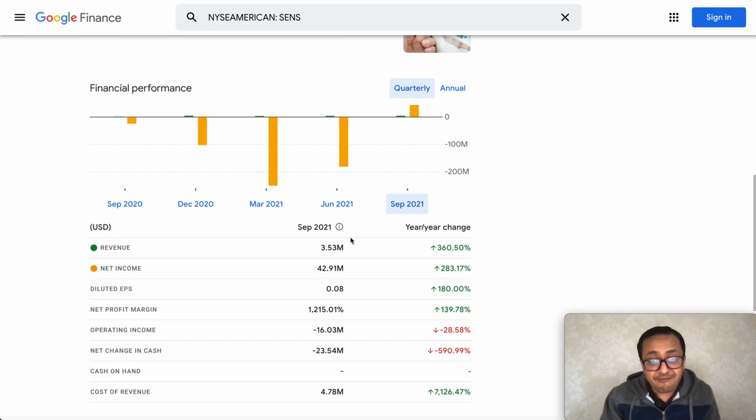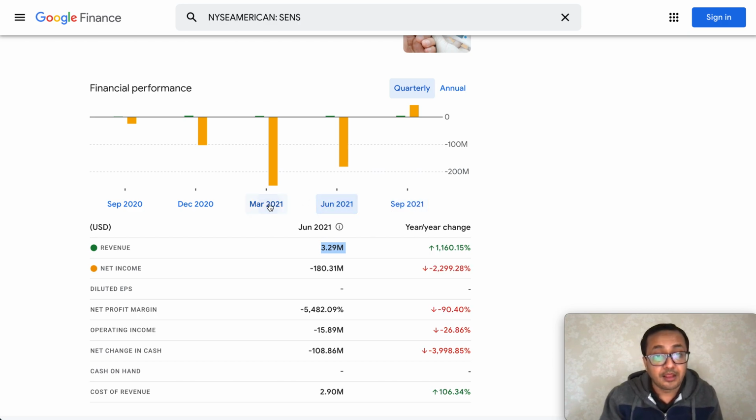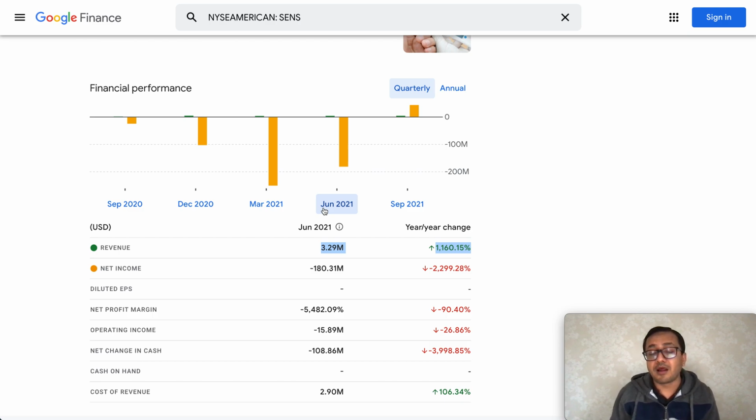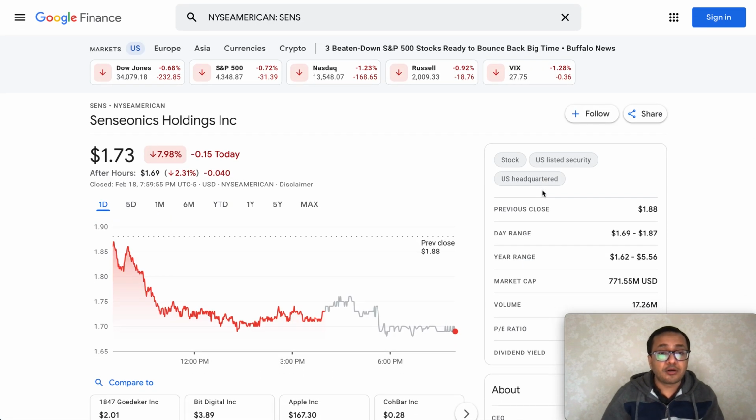We have seen the revenue between 3 to 4 million, as you see September 2021, the quarter ending, June 3.29 million, 2.85 million in March, and last year in December we have seen close to $4 million in revenue. So all in all, I wouldn't be surprised if they are showing more than $10 million in revenue in 2021, regardless of the pandemic, regardless of the FDA approval that they did not get, and they have strong partnership once again. I just wanted to share this information with you because you may see some momentum in the stock. You may see 20 to 30 to 40% spike.